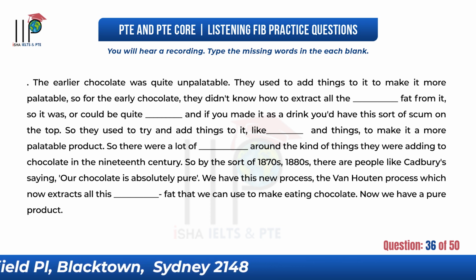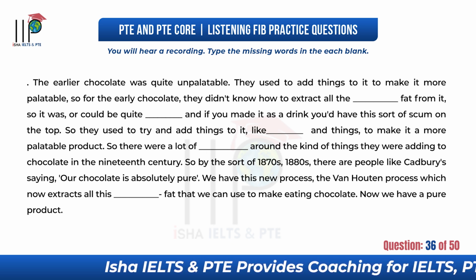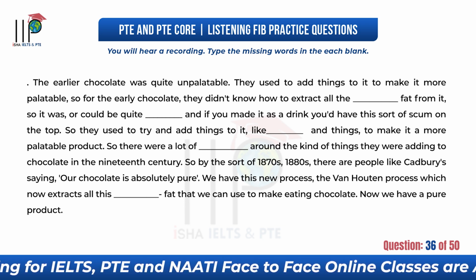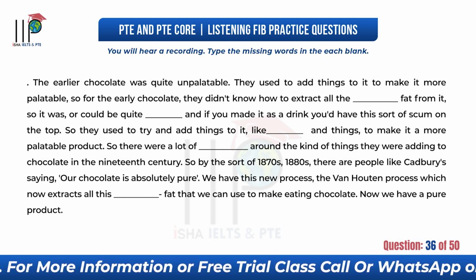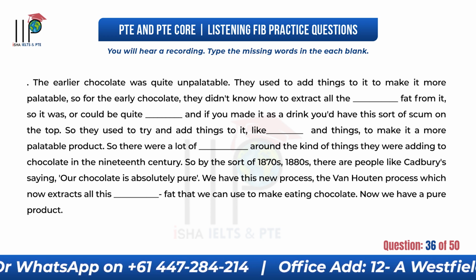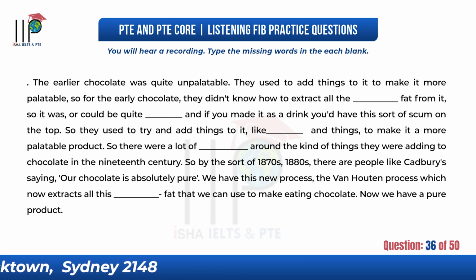So they used to try and add things to it, like starch and things, to make it a more palatable product. So there were a lot of scandals around the kind of things they were adding to chocolate in the 19th century. So by the sort of 1870s, 1880s, there are people like Cadbury's saying, "Our chocolate is absolutely pure. We have this new process, the Van Houten process, which now extracts all this horrible fat that we can use to make eating chocolate. Now we have a pure product."